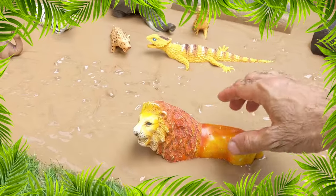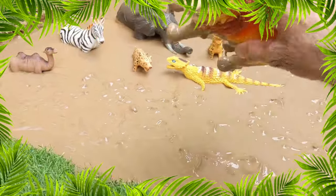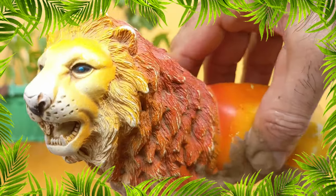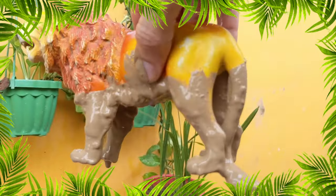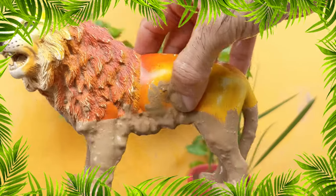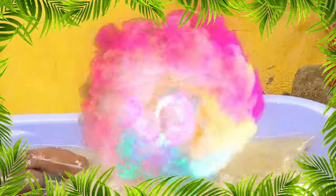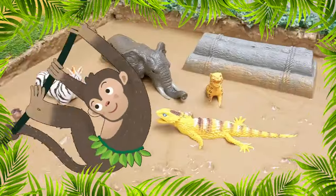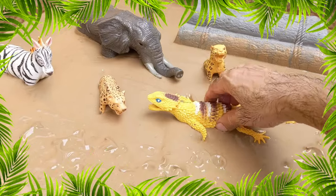In the next one, we have a big lion. No doubt about that, that lion is a big wild animal and a big wild cat as well. Let's wash him. There we go, lion. In the next one, we have a big lizard in the mud ground.